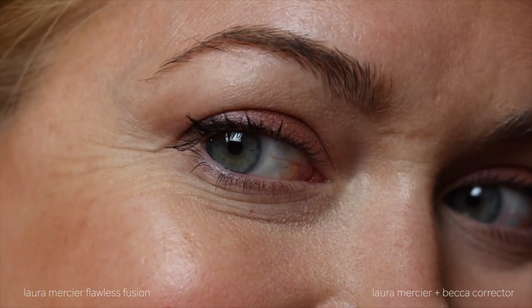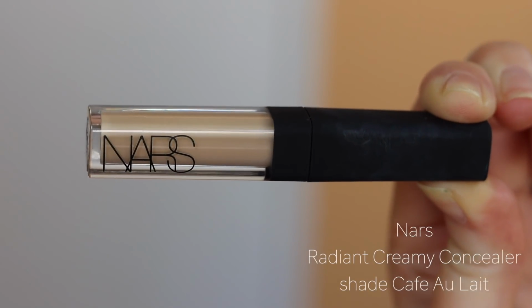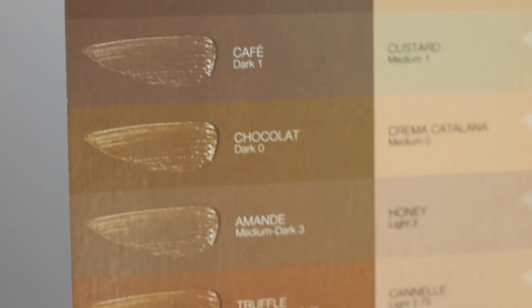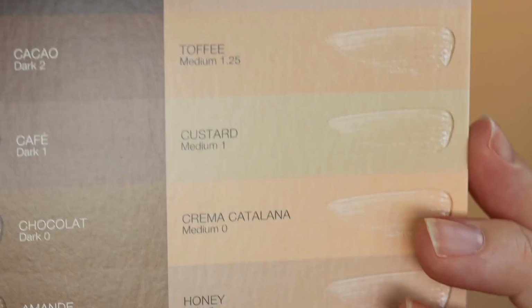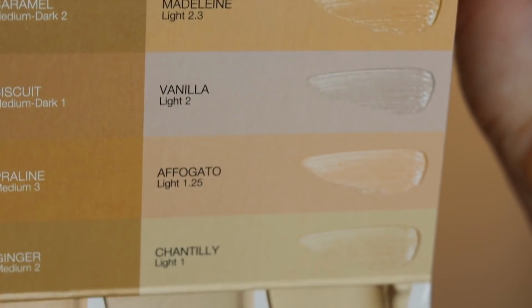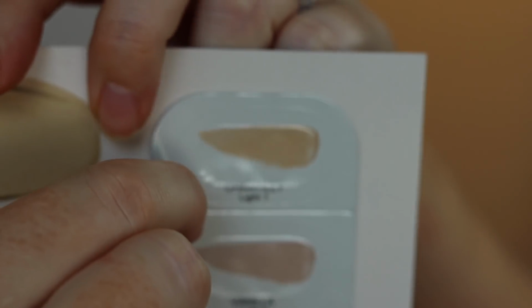Have I said enough nice things about this concealer? I like it. You can tell I like it. This is the NARS Radiant Creamy Concealer and I picked up a new shade, Cafe au Lait, to try. You might have heard of this concealer. I think it is the #1 selling concealer in the US or something crazy like that. I mean, they sell a ton of these. Now, I do wish that I picked up this light 1.25 shade, but I picked up the Cafe au Lait.